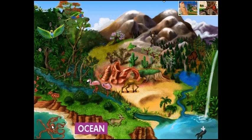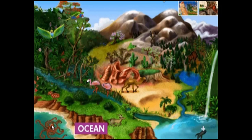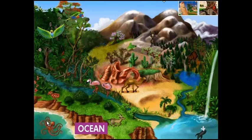Ocean. An ocean is a big body of water that's very salty. Oceans cover most of the world. They're very wide. In fact, in some places, you could sail across the ocean for days and not see any land. Oceans are really deep, too. They can go down for miles and miles. There are lots of wonderful animals living in all that ocean water. There are whales, dolphins, penguins, and all kinds of fish.